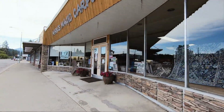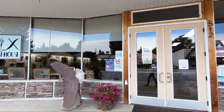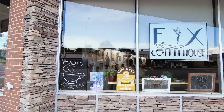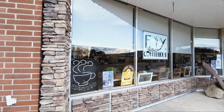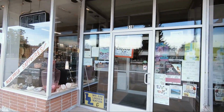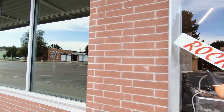Okay, Mark's Magic Carpet. Various rugs, flooring, tile options, and that looks like maybe some wall decor, mirrors, that sort of thing. I don't know where the Fixed Coffee House is. Oh, it must be back in there. I see some. Interesting. Okay. Here we've got a pawn shop, guitars, coins, jewelry. Just a fun place to browse around, see what treasures you can find. Also, rocks and crystals.